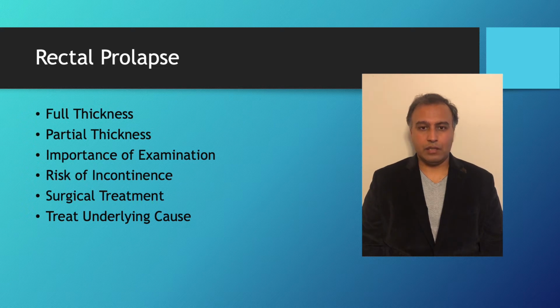Upon visualization, you can then tell if it's internal hemorrhoids that are prolapsing, or if this is a partial thickness rectal prolapse where the inner lining, the mucosa of the rectum, is prolapsing, or if it's a full thickness rectal prolapse where the actual muscular wall of the tube of the rectum is prolapsing outside of the rectal vault. It's very important to know which one of these three it is, because they're all treated very differently, and while they're inside the body, they're normal. That's a normal part of anatomy to have all this tissue within the body.